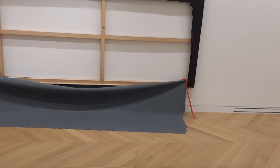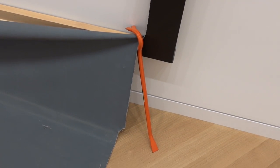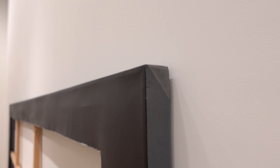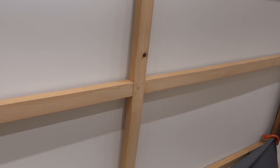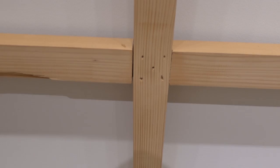This is titled Crowbar. 1987, canvas, frame. Crowbar. And yeah, he's using some kind of dark gray fabric. Maybe that's dark gray canvas. And if he made the stretcher bars, he's a pretty competent woodworker. Got some nice joints there.